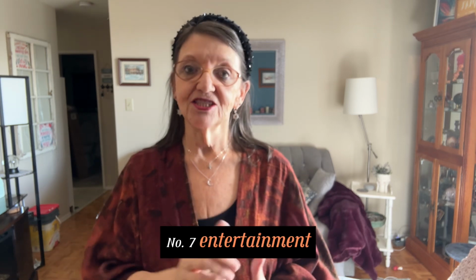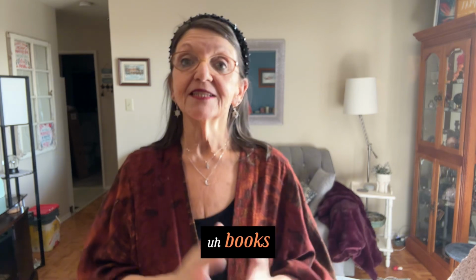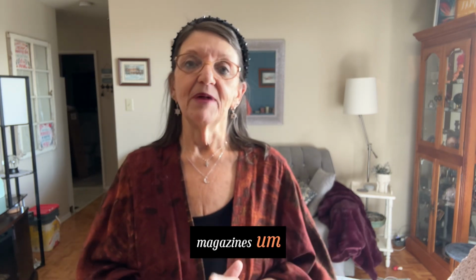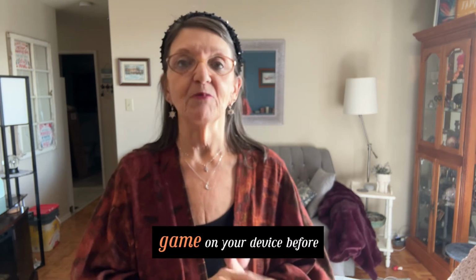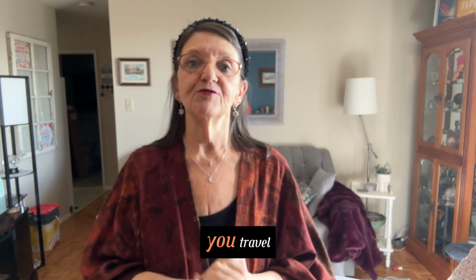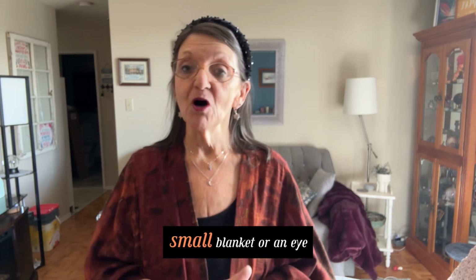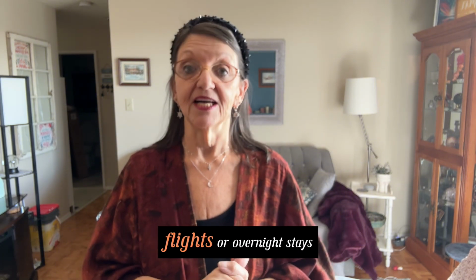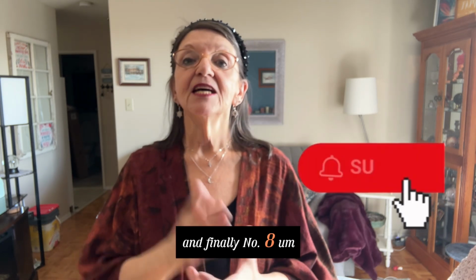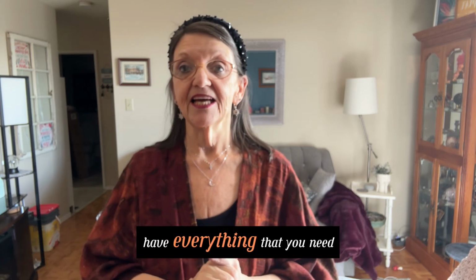Number 7, entertainment. Reading materials. Pack ebooks, books, magazines, and entertainment apps. Maybe download a movie or some music or a game on your device before you travel. Then essential comforts. Consider items like a small blanket, an eye mask, or noise-canceling headphones for flights or overnight stays.